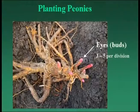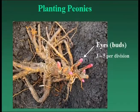Dig the entire clump and wash it off, because this time of the year, this is what your peony division is going to look like. You're going to have a real strong taproot, so you want to go down deep. And you're going to have these bright pink eyes or buds on this tuber of the peony. Wash it off, because you want to see where those eyes are, because each division that you take from that peony clump should have no less than 3 and ideally 5 of those eyes.